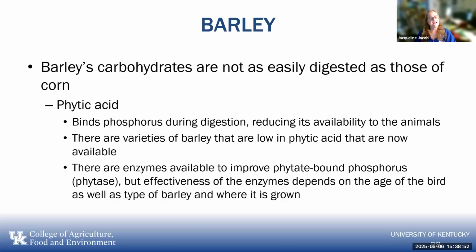They also have phytate or phytic acid as a problem, binding that phosphorus, so it's not available to the animals. They're constantly developing new varieties of barley, and they have some that are low in phytic acid or phytate that you can get. For the ones that are not low in phytate, you can use enzymes to improve the phytate-bound phosphorus availability. That enzyme is referred to as phytase.